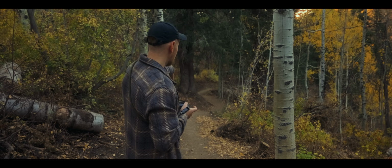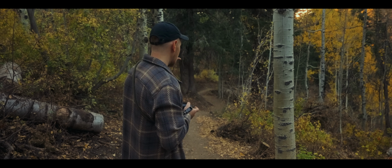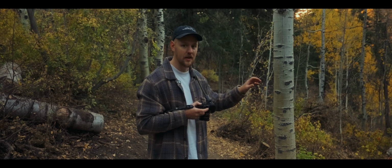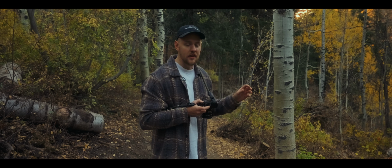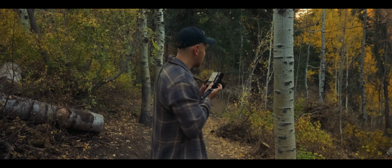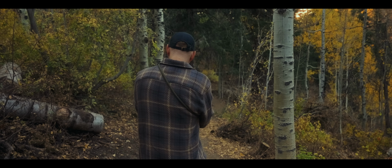I'm gonna focus on the path itself, because where that focus point is, that's where the viewer's eye is gonna be drawn to. Oh, I thought I saw a mountain lion, oh my goodness. So let's have a look.